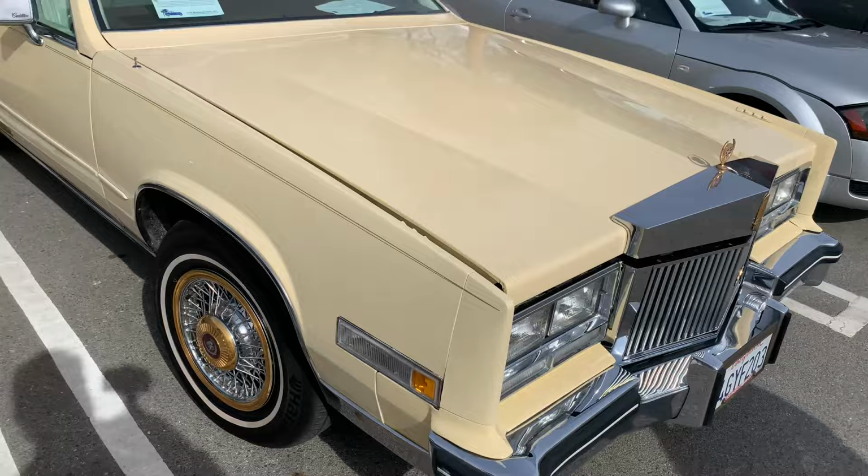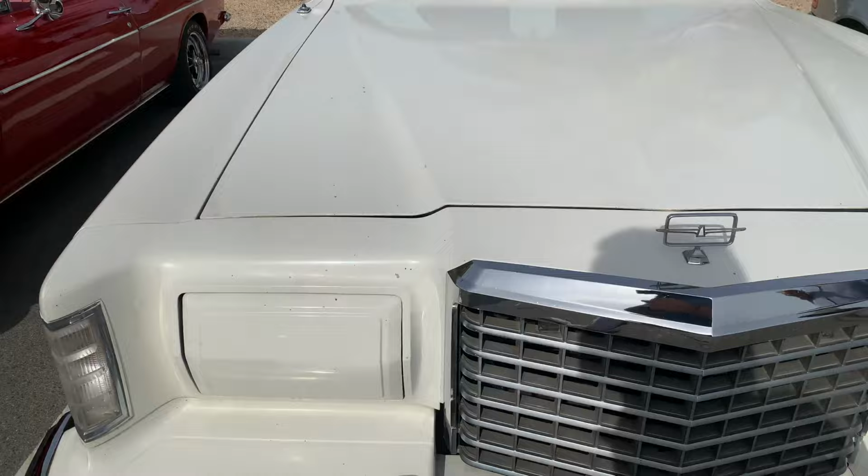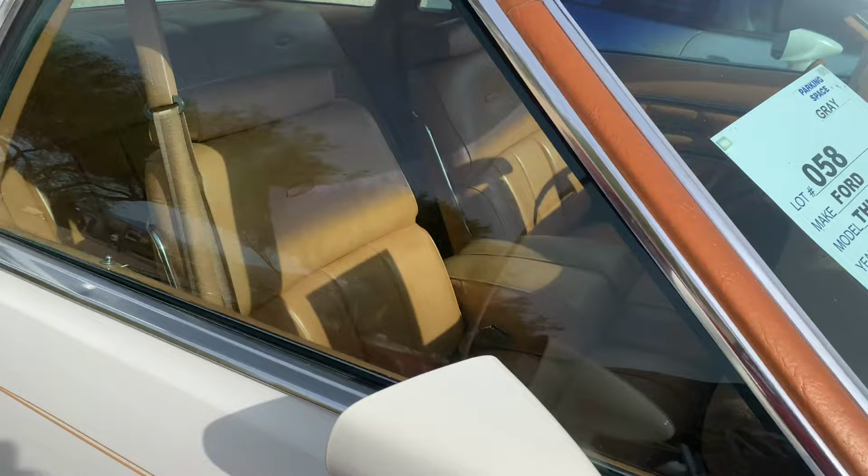There's a nice Thunderbird. I gotta see what year this is. Probably like 77. Yeah, 77 model Thunderbird. I don't know if this is a special edition or anything. I don't think so. I had a 79 Heritage Edition, which was kind of neat with a moonroof a few years back. Kind of wish I still had it.